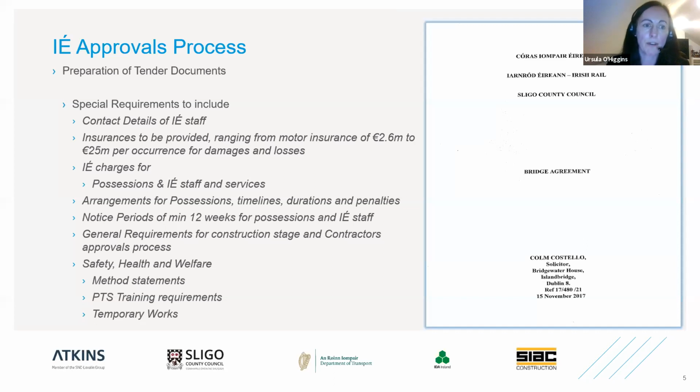And then one of the final things I suppose that we would have had to cover within the documents themselves was the construction stage and the approval processes that the contractor has to go through. These would have been particular requirements in relation to safety, health and welfare, the need for method statements when they have to be submitted to Éireann Road Éireann and how far in advance.